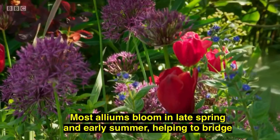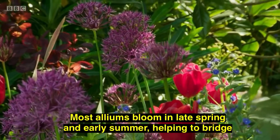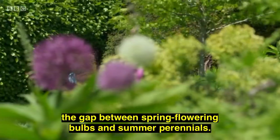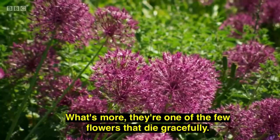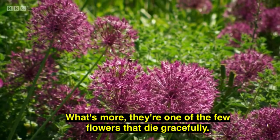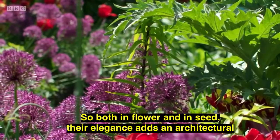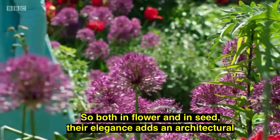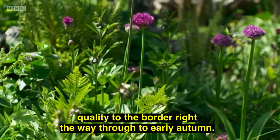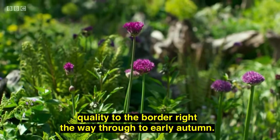Most alliums bloom in late spring and early summer, helping to bridge the gap between spring flowering bulbs and summer perennials. What's more, they're one of the few flowers that die gracefully. So both in flower and in seed, their elegance adds an architectural quality to the border right the way through to early autumn.